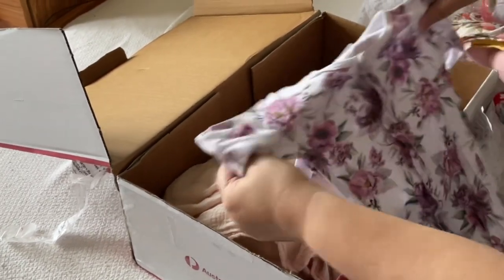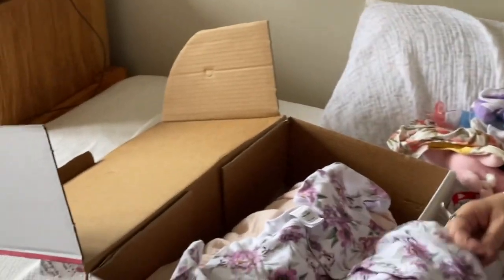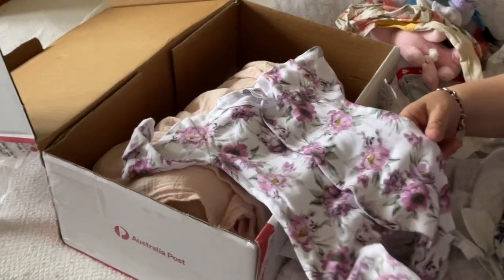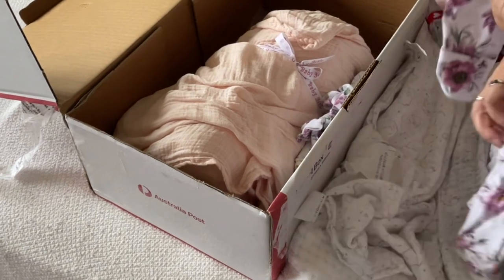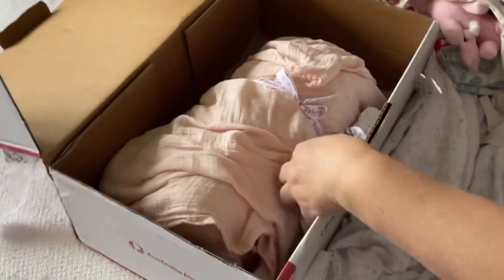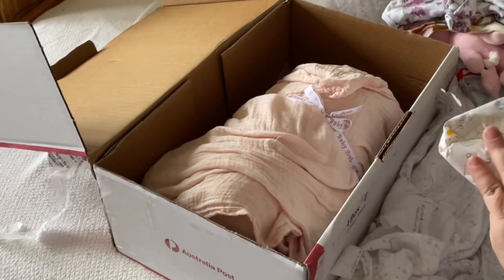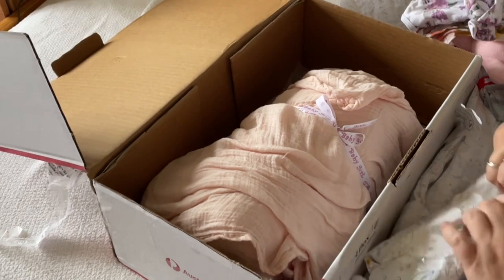Oh, it's a little sleeper. And this is size 40s. Oh my gosh, that is so pretty. Look at those flowers. So beautiful with the matching headband. I love it. Love, love, love it. Are there more packages? Oh my gosh. Such a wonderful box opening.